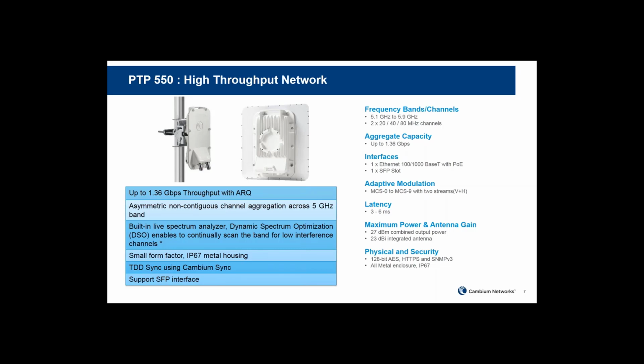The fiber port is really useful because a lot of buildings, especially newer constructed buildings, are putting in fiber by default, so it helps over there. It has a latency of around 3 to 6 milliseconds, a maximum power gain of 27 dBi, and a built-in antenna in the integrated version of 23 dBi. It has 128-bit AES key built in by default.